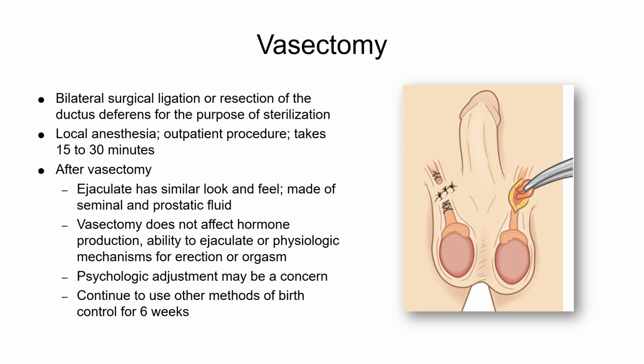So this is actually very quick. So it's local anesthetic, it's an outpatient procedure, meaning they just come in for their appointment, get it done, and leave. It takes about 15 to 30 minutes.